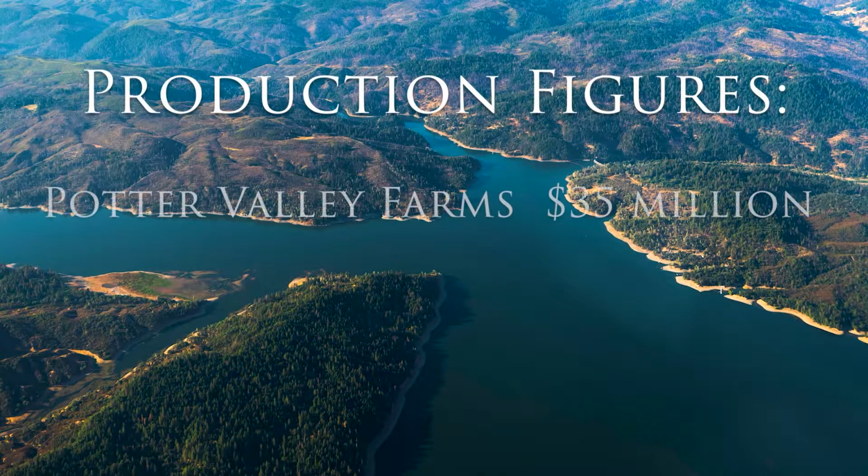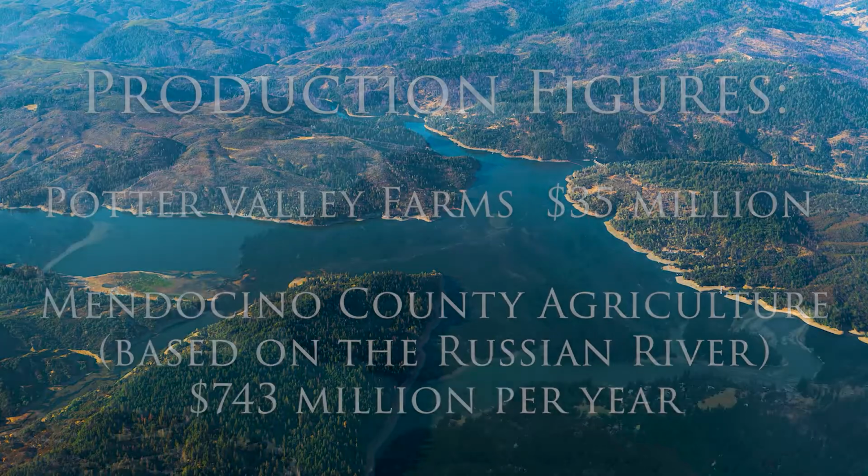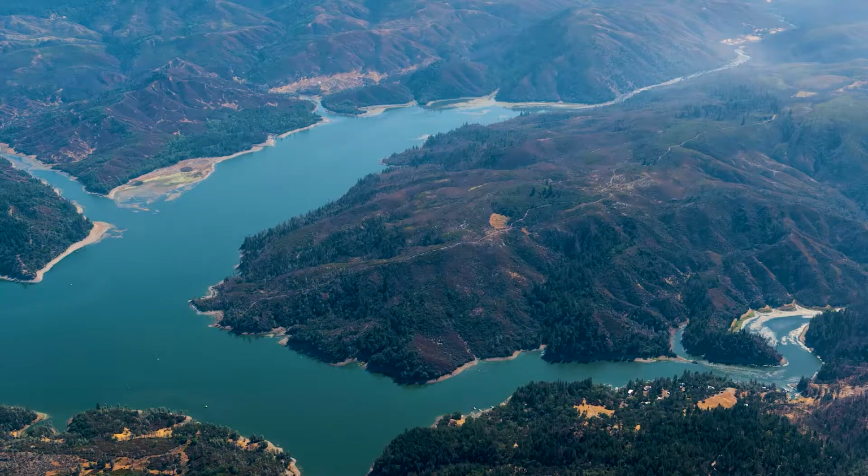I think we have some numbers. So Potter Valley farming produces about $35 million in value per year. Mendocino County ag, based on the Russian River, including grapes and other crops, is $743 million per year that benefit from the waters that come out of the Potter Valley Project. By having this as a year-round backup water supply, there's a huge economic benefit.